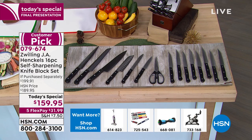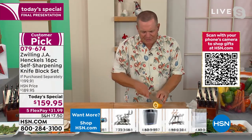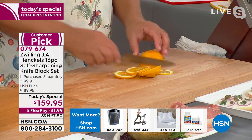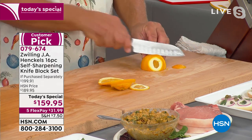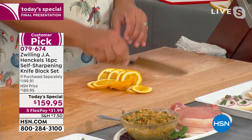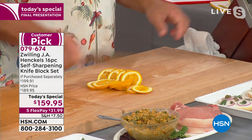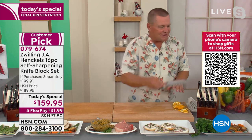It's a complete set, and whether you're getting this for yourself as a treat or as a gift, I'll tell you, every time you move the knife, it's gonna cut like the very first time you used it. It sharpens itself when you put the knife away or take it out of the block. Every time you move this knife, it's like a brand new knife. And you know, the Santoku knife, we've sold Santoku knives from Henckels on hsn.com for $80 on their own. You're getting this in the set today.